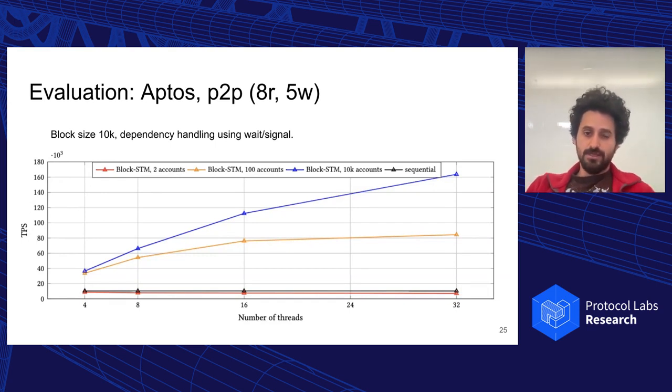When the contention is high, with 100 accounts, we still get very good numbers. We achieve more than 80,000 transactions per second. Now, not less importantly, when we have two accounts, it basically means that all the transactions conflict with each other, and the best we can do is just execute them sequentially.